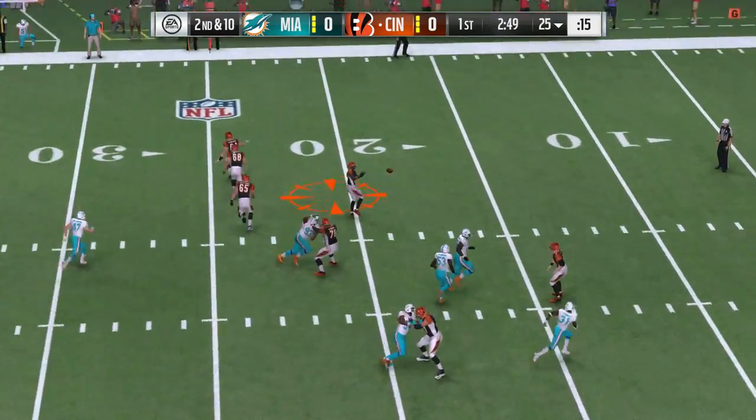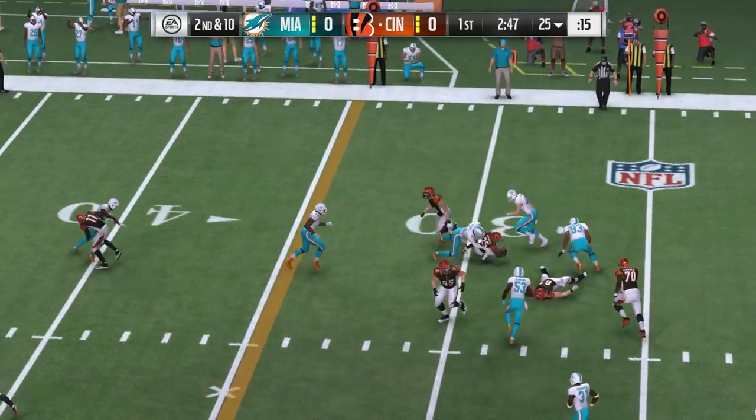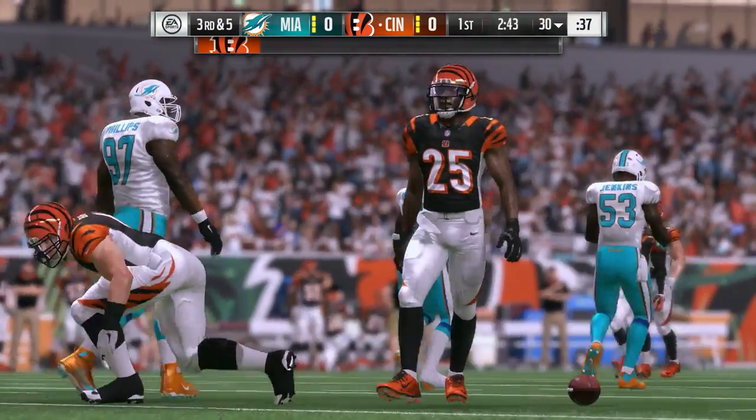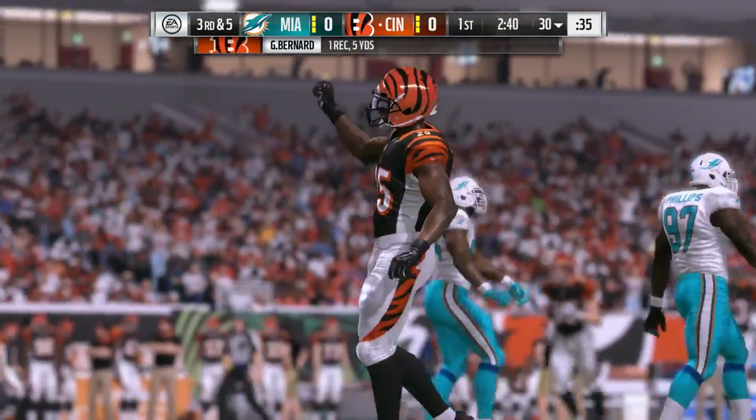Another look for Dalton on second and 10. On the screen, Bernard. And he'll be brought down right at the 30 here. Call it a gain of 5. And just like that, it's third down.